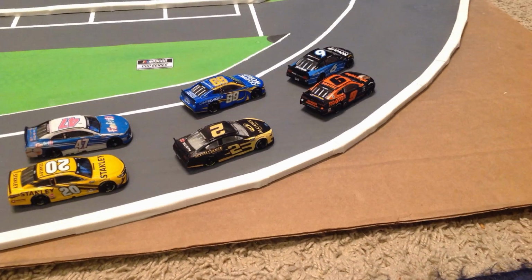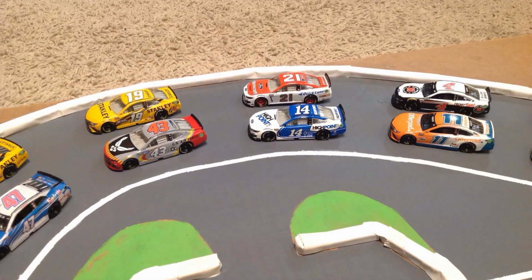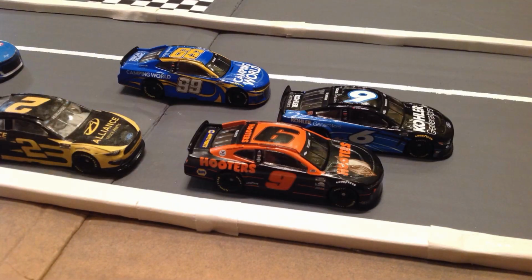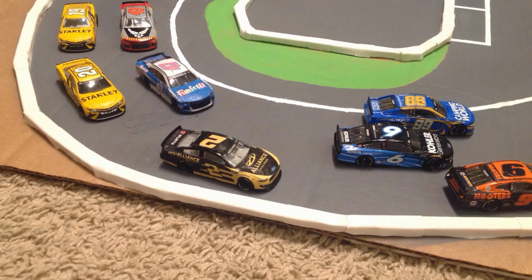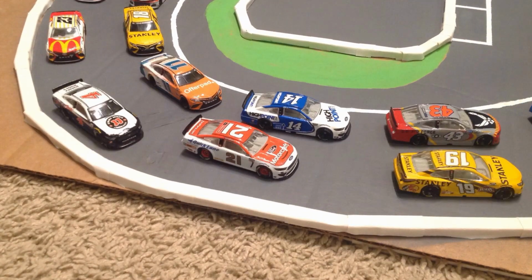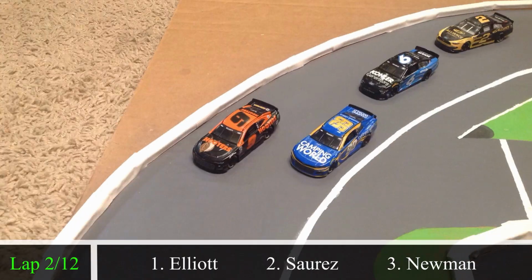We see still side by side going into turn 1. Ryan Newman looks to clear Chase Elliott out of turn 2, but he will not be able to do so, as now Daniel Suarez is going to take him 3 wide down the back stretch. So they go 3 wide down into the corners. Chase Elliott leads lap 1 with Daniel Suarez to his inside.